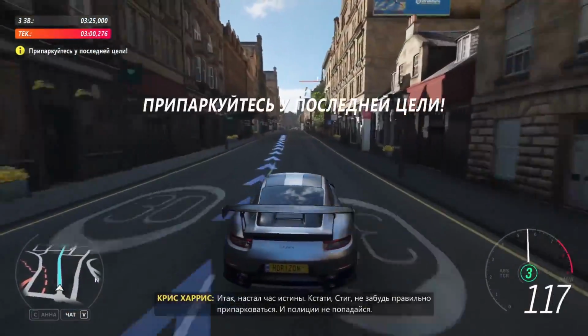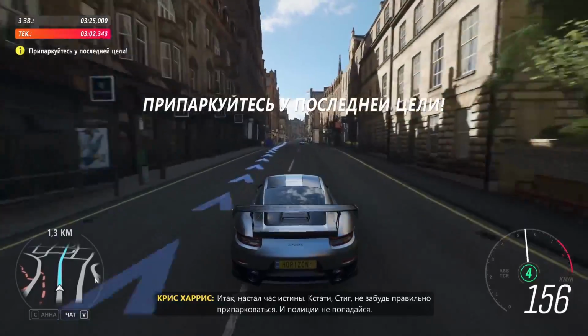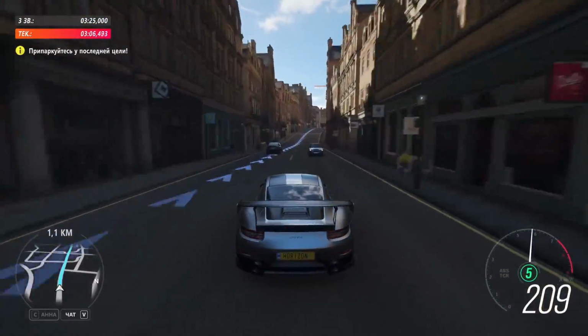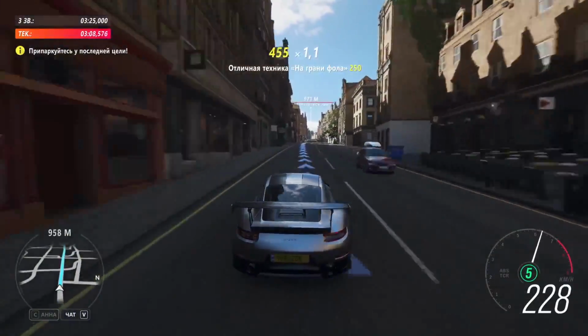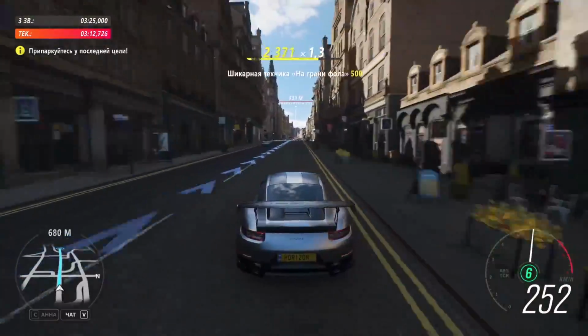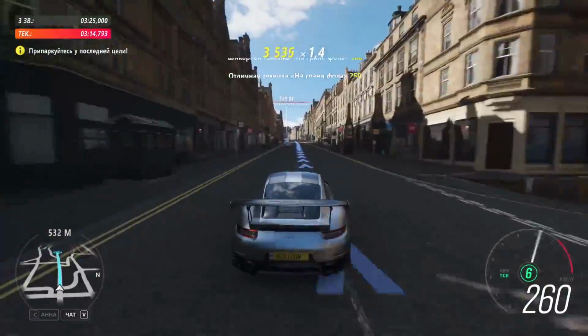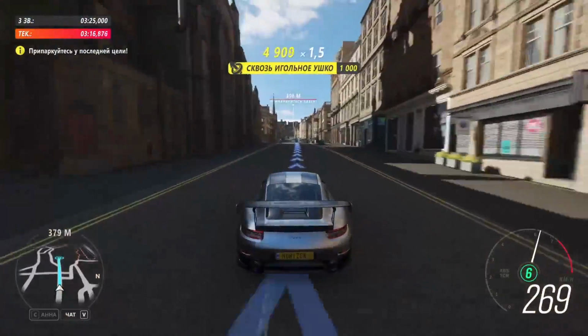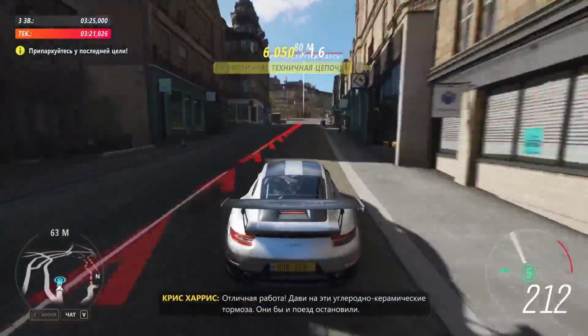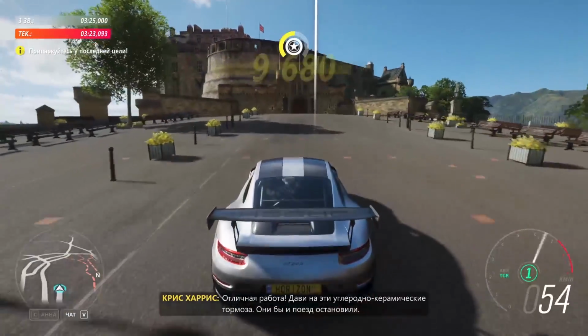Into the final stretch now. Note to Stig: remember to park properly at the end. And watch out for traffic warnings. Good work. Hard on those carbon ceramic brakes now. They can stop a locomotive dead in its tracks.